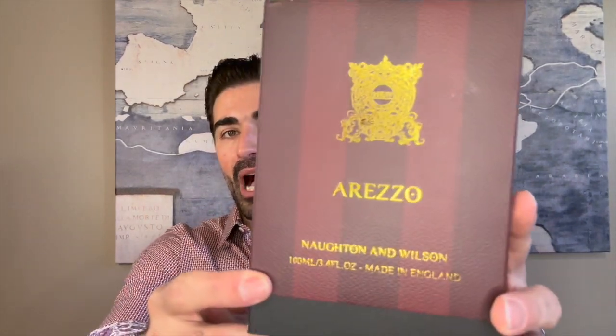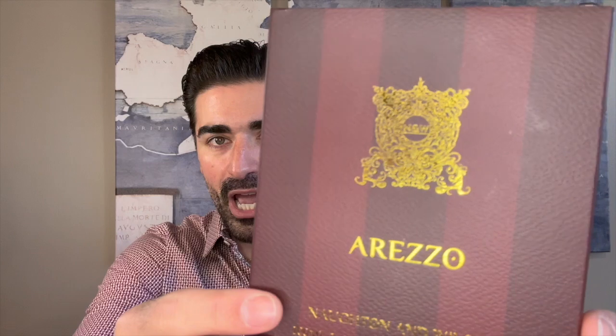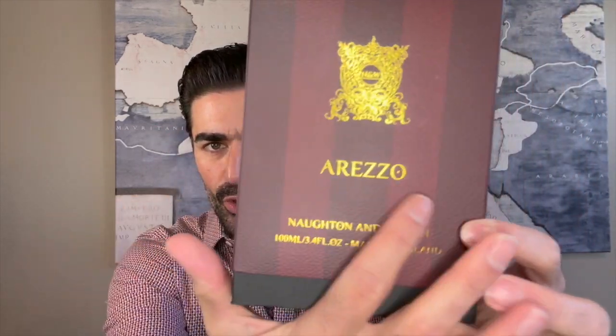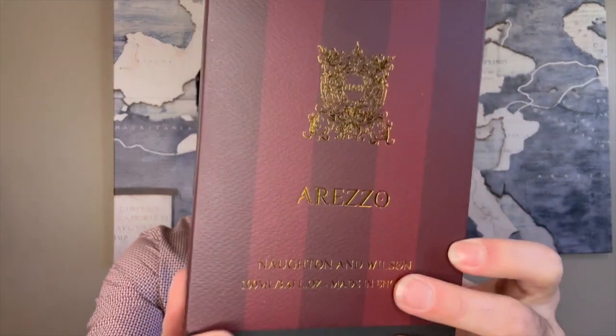Okay, let's start things off with the presentation. So it comes in a newer, different styled box, and you can see here, I pulled it down a little bit just so I can get it out, but it's got this really sort of garnet red, maroon color with gold and the Naughton Wilson coat of arms, and it says Arezzo there, and Naughton Wilson, and made in England, and just really a nice attention to detail.